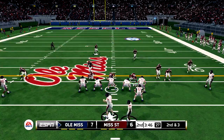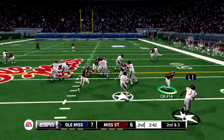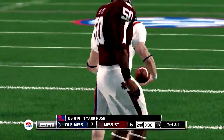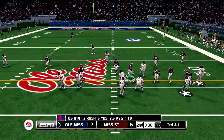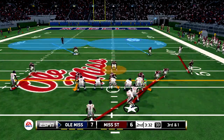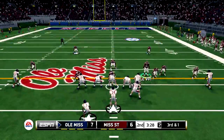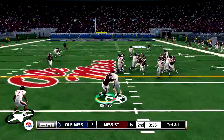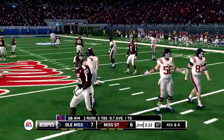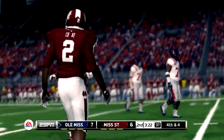They might be coming here. Brought down at about the 45. And they make the stop right around the 42-yard line. The defense was playing the run all the way, and they got it right. Nice work.